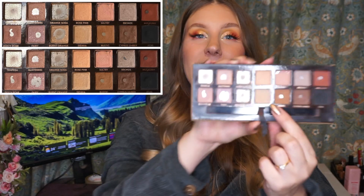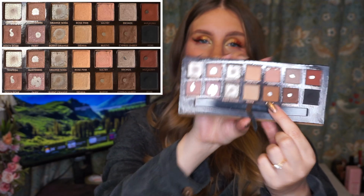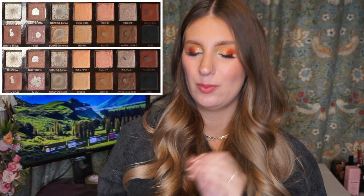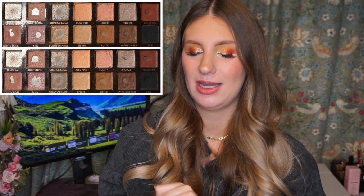For the shade Rustic, I have reached for it a couple times. I reached for it 4 times, so it's definitely getting used here and there. It's quite thin in the pan now, and I do think if I actually focus on it, it will move quite quickly, but I've just been using this palette kind of how I want, and I haven't had any specific goals on these deeper shades.